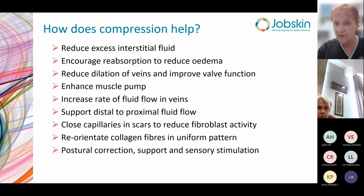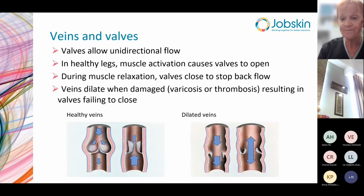It closes capillaries and scars to reduce the fibroblast activity, which ultimately is the mechanism that will address hypertrophic scarring. It also reorientates collagen fibres. Collagen fibres are the culprits in hypertrophic scarring, and consistent compression helps to reorient the fibres. Compression also helps mechanically, if the garment is designed to achieve this, to correct posture, to provide support, and to provide sensory stimulation.